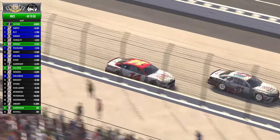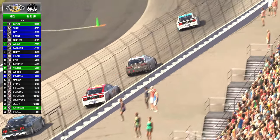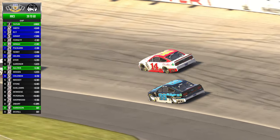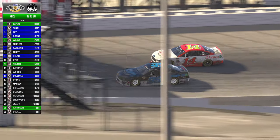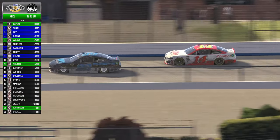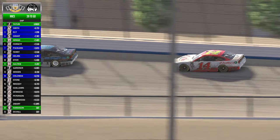And there's another side-by-side battle again. I knew we were coming into it right now. 39 laps to go, under the 40 mark. Is Grant going to get by Fournette there? And they're still duking it out further back in this field as well.